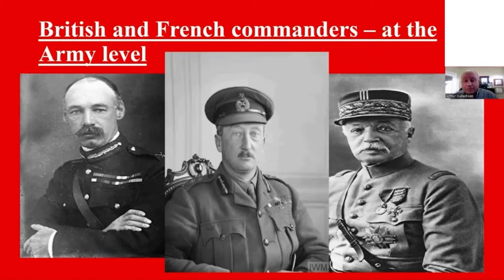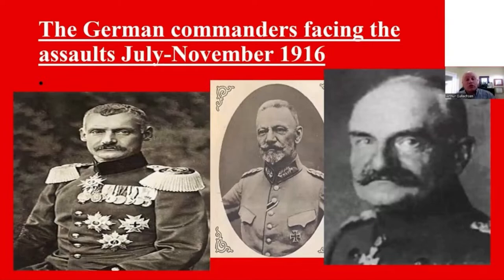The German commander overseeing the whole show for several armies in the northern part of France is Crown Prince Rupprecht. You see him on the left there. He's the commander of Army Group Rupprecht. And in the Somme sector initially is General von Below. See him on the right. He's the commander of Second Army. Then later on, he's switched to a brand new army, and he's the First Army commander.